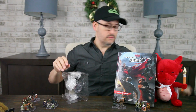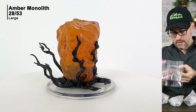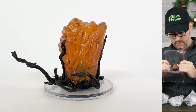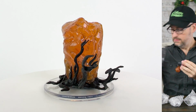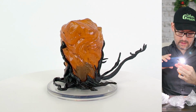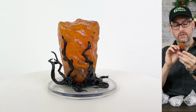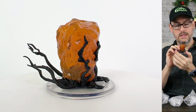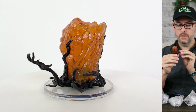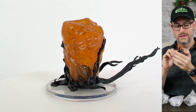Next, running out of room over here. Holy cow. What the heck? Need to get it out of here first. I don't even know. This is an amber monolith. Holy cow. Crazy alien-looking monster that, again, I don't know the story behind, I'm afraid. This book came at a time when we were busy working. I never had the time to sit down and read through all of it.